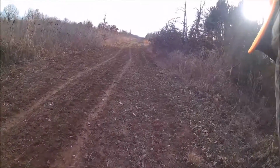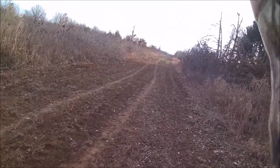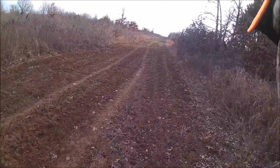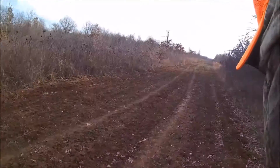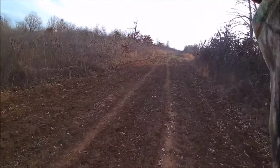I mean, I've seen deer this year. It's just they've either been out of range of my bow or they've been so far away that by the time I got to where I saw them last, they're gone.